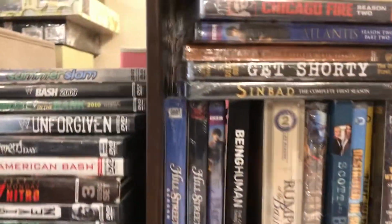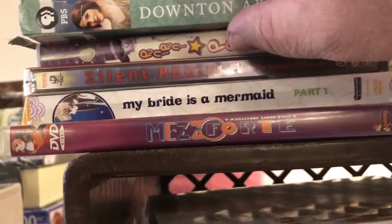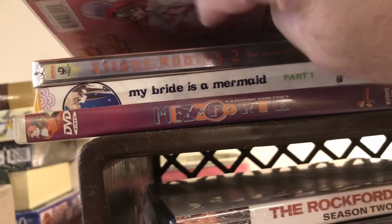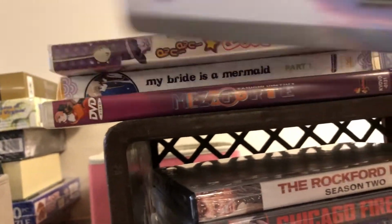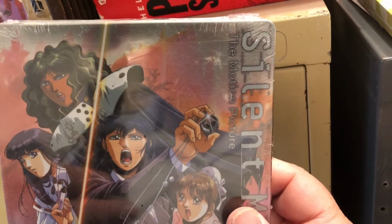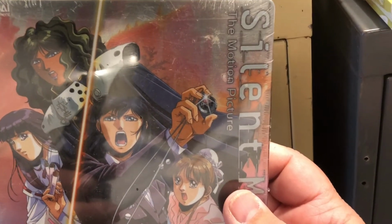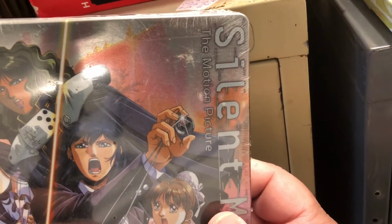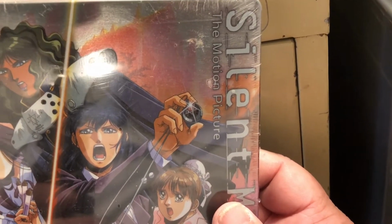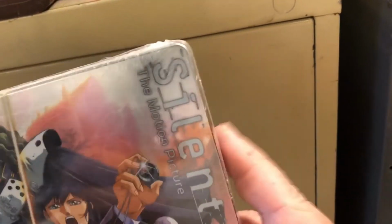I have no idea how to pronounce this, but it's that one right there. Silent Mobius 2? Mobius? I don't know. I'm not into anime. My daughter is, but I don't think she's ever heard of this one, though. Or she probably would have grabbed it. Anyway, it was brand new. Steelbook. I picked this up at, let's see, I think it was Peddler's Junction. I paid $4.99 for it. And we sold it for $69.99. So keep an eye out for these animes, especially if they're sealed. And they're Steelbook. Steelbook helped.